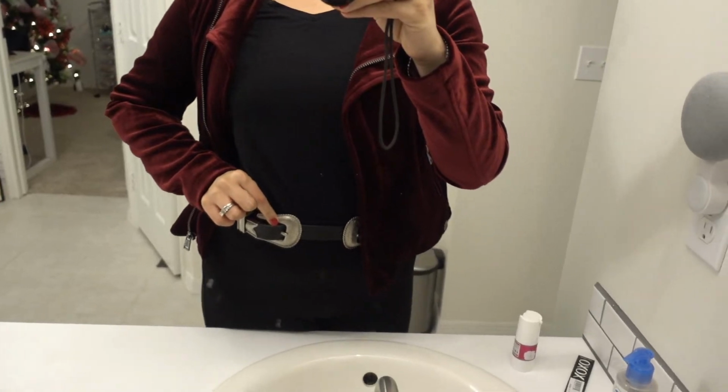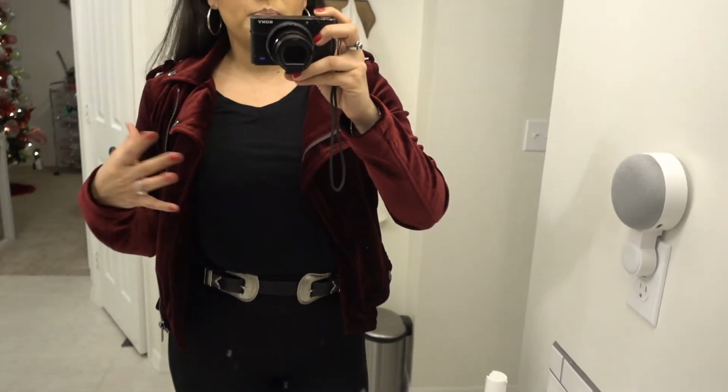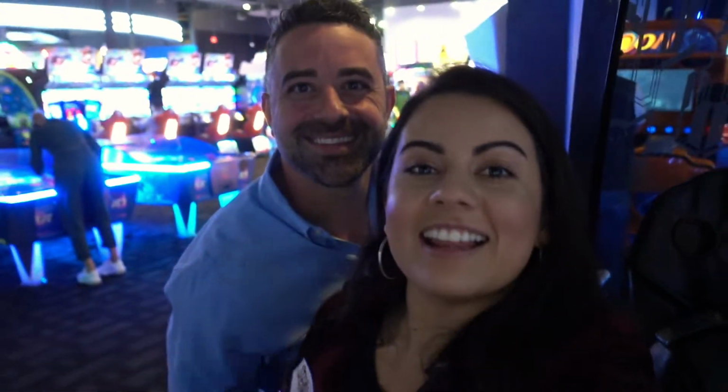I got this belt at the thrift store. It was like, I don't know, like $5, but it's pretty cool. I have a normal black tee, and I got this little velvet jacket at DD's. It was $16.99, and then just some leggings, and I have these cool little boots on. But I think it's work appropriate. You know, we're going to Dave & Buster's. Nothing too cray-cray. But yeah, I'm running late, so I gotta go. Bye! Vlogmas with the one and only Shatani.